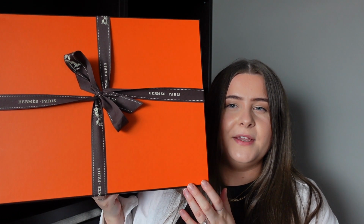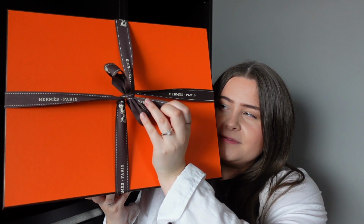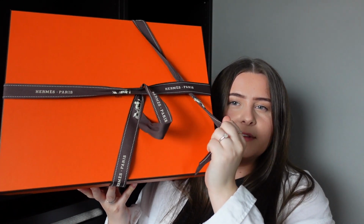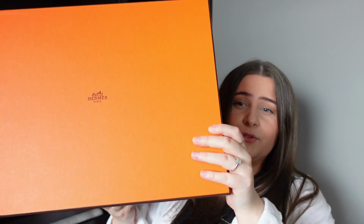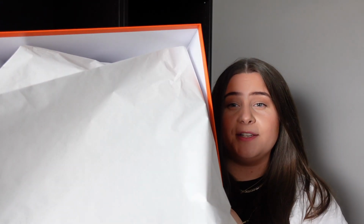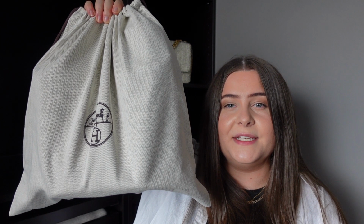So here is the big orange box. Let's untie the ribbon. I can't wait to show you guys this bag. So here is inside. I have to put it down because it's so big. So here it is in a dust bag.